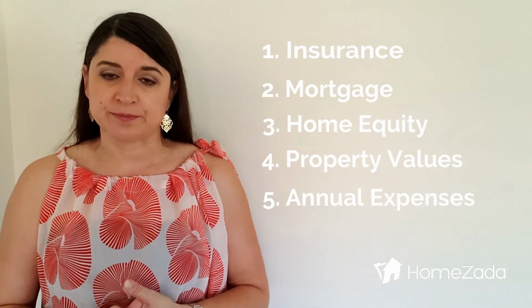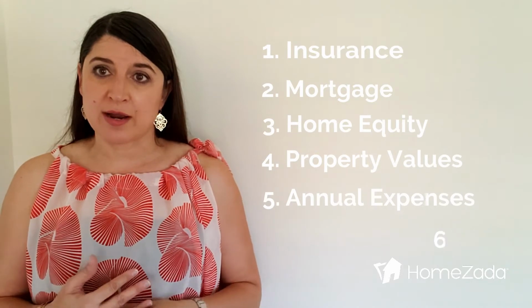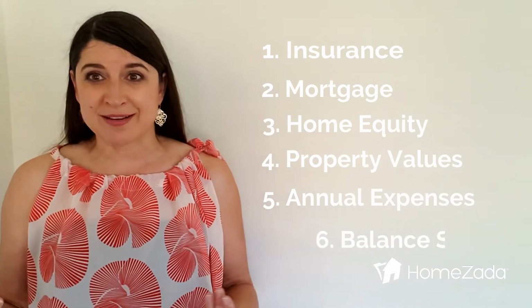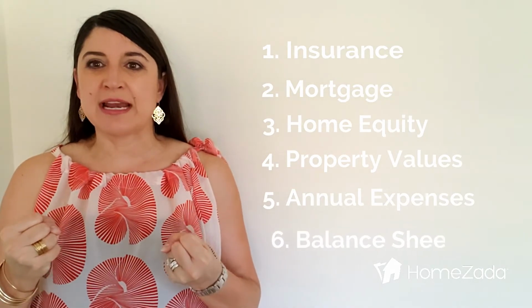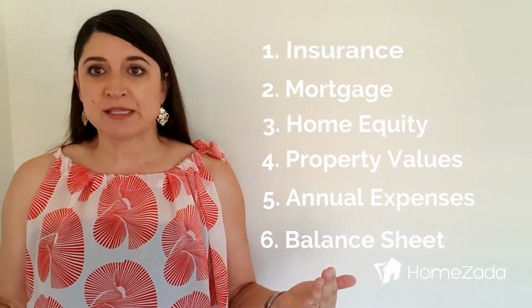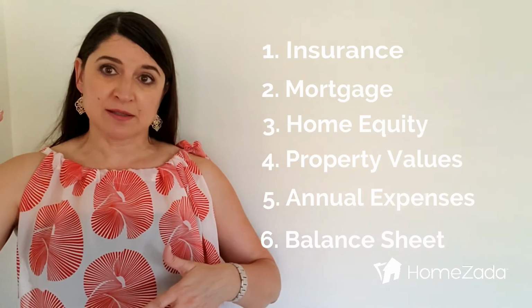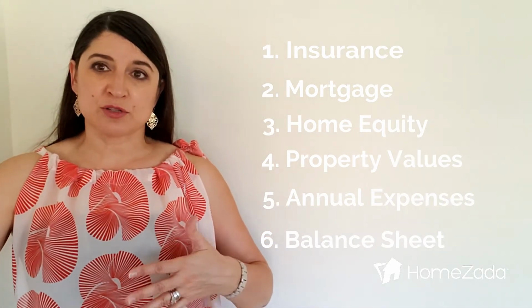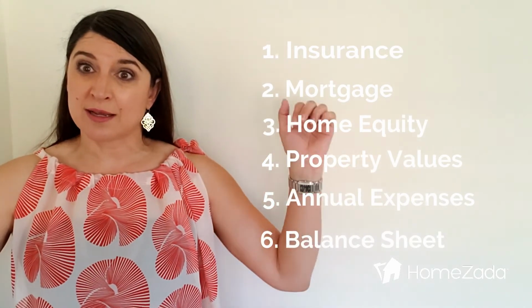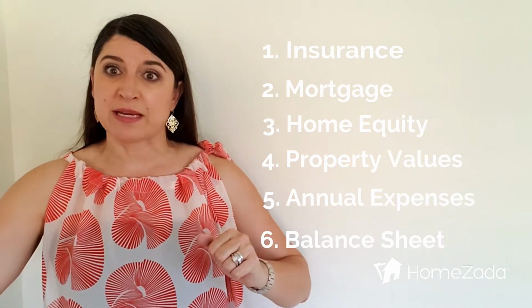So it's also important. And then the sixth area that we track as it relates to finances inside HomeZada, which is extremely valuable, is that it takes all of this information and basically gives you a mini balance sheet of your overall expenses in your home. What that does is it looks like you have your expenses, so your annual expenses that you're spending on your home, and any maintenance costs that you're spending, because you're tracking your maintenance in HomeZada, and you're tracking the completed costs of the completed tasks, but also the cost of those maintenance tasks.